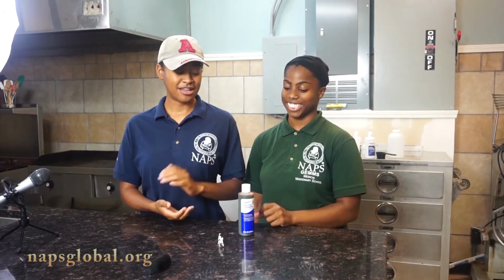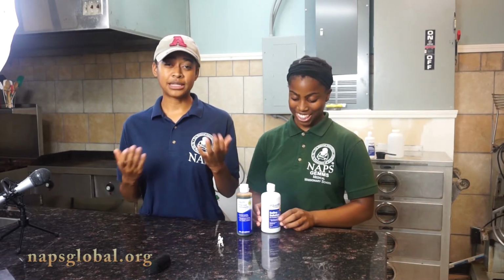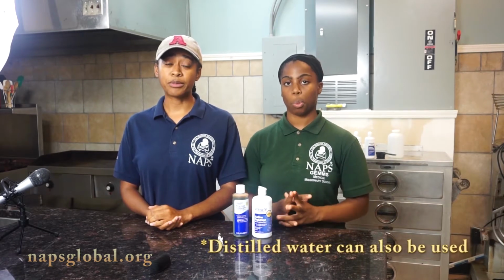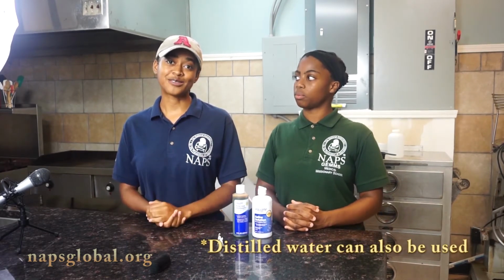So here we are ready to make the iodine solution. The things you will need to make it are some povidone iodine, and that's 10%. You will also need saline. A lot of people use the contact solution, so if you can get some of that, that would be good. If you're not able to get your hands on some saline, you can also use purified water, boil some water, and you can use that as well.